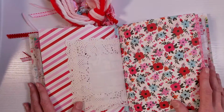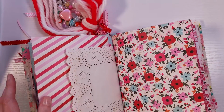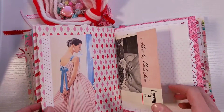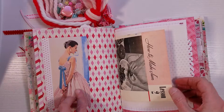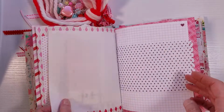All the books have the same paper collection. It's actually from a couple different collections made by Authentique, and I think they were collections from the last year or two. They're not current for this year. I love this image. This dress is so pretty. I thought that would work well in these Valentine books.